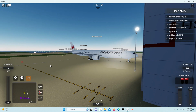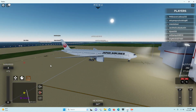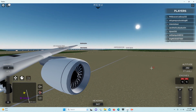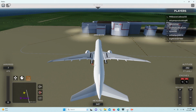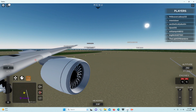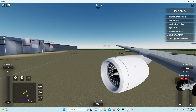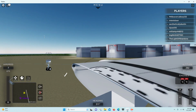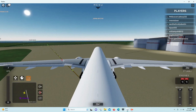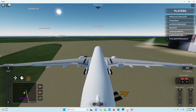So we'll be pushing back now from the gate. Once again, we got different camera views. One is to look outside, two is to look at the front, three to look at the left engine, known as the GE90 engines. Number four is the right engine view, five is the back wing view, six the right back wing view, seven is the landing gear view, eight is to look at the top.